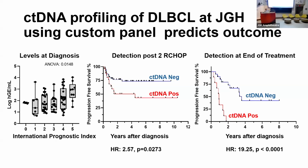Clearing your ctDNA after 2 cycles of chemotherapy is associated with a better outcome. So that's a potential time point that we could use in the future. And having ctDNA at the end of treatment also predicts for a poor outcome. All patients have experienced relapse.